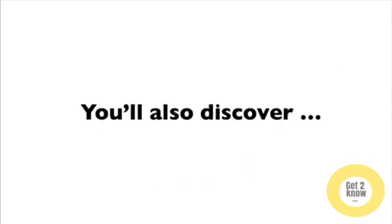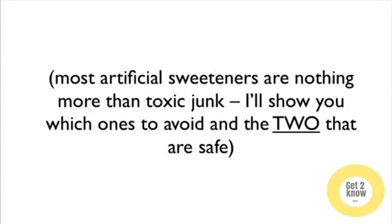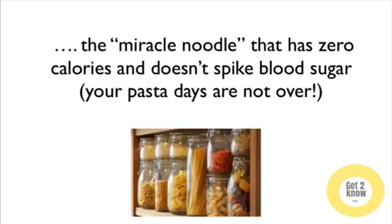You'll also discover how to satisfy your sweet tooth with a sweetener that's 300% sweeter than sugar and that's safe to enjoy. Most artificial sweeteners are nothing more than toxic junk. I'll show you which ones to avoid and the two that are safe. The Miracle Noodle that has 0 calories and doesn't spike blood sugar. Your pasta days are not over.